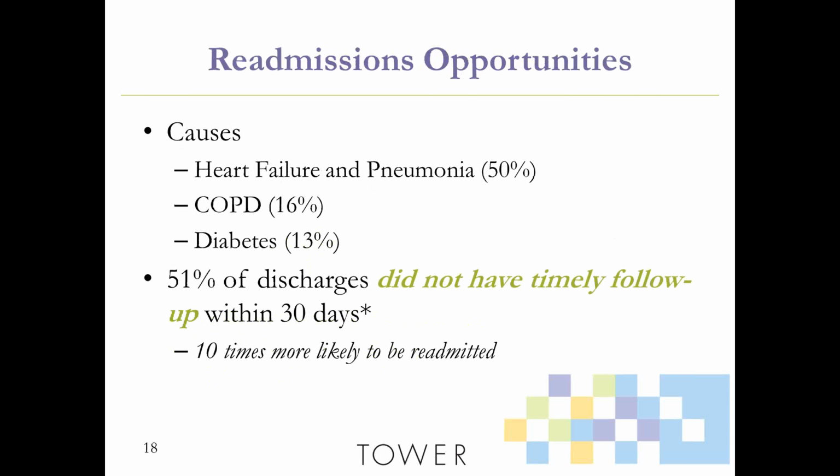The causes for the readmissions are listed here. And they found also that 51% of the discharges did not have timely follow-up within 30 days. And that population is 10 times more likely to be readmitted. So it's really important to have a way to keep connected with those patients after they're discharged from the organization to ensure that they're not readmitted within that 30 days.